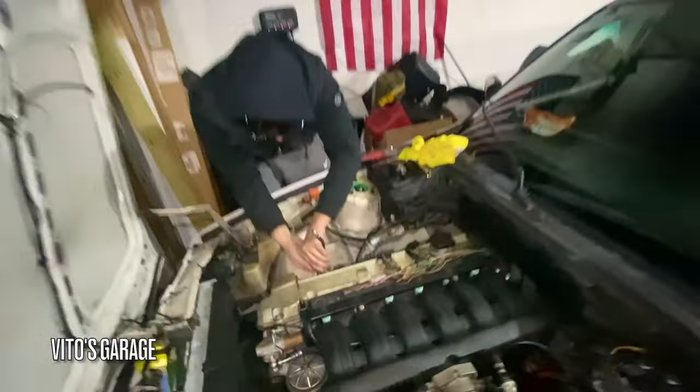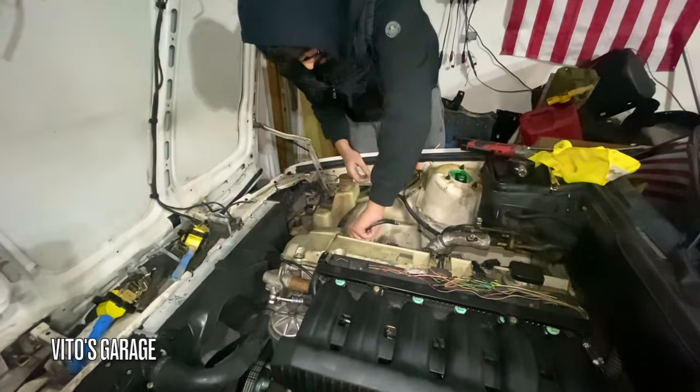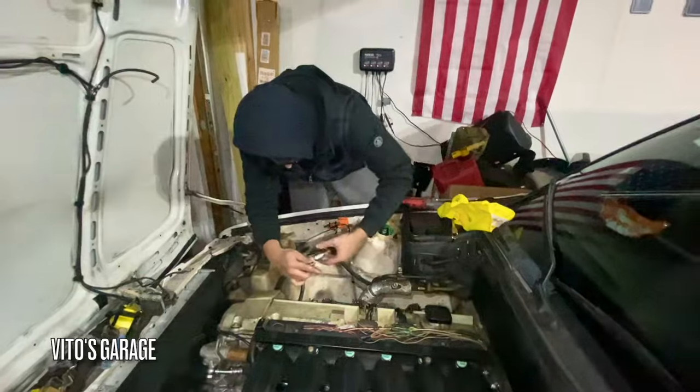And okay, then it looks like it's in. All the way? Does it feel like it? Yeah. Okay, cool. So then connect that. Connect the gauge and then we can test it.